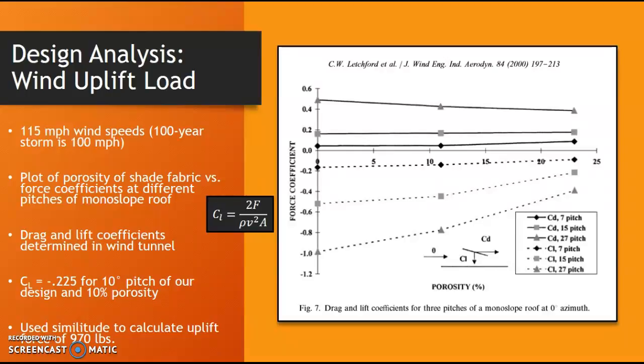So we determined that the force coefficient was 0.225 for our design, which is a 10% porosity and a 10-degree pitch. And using that number and a wind speed of 115 miles per hour, which is 15% more than the 100-year storm in the Baton Rouge area, we were able to determine that the uplift force that our structure would experience is 970 pounds per pole.